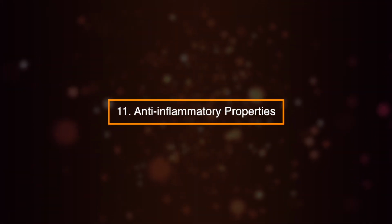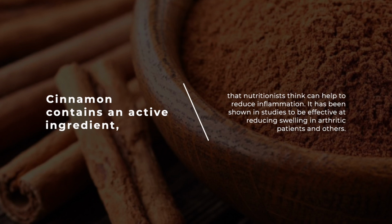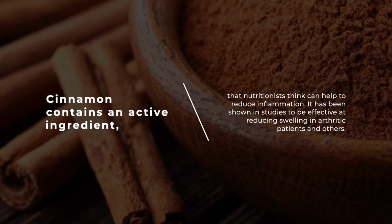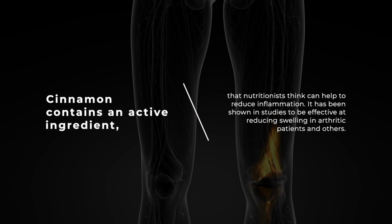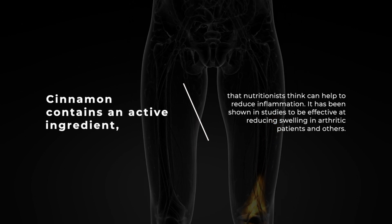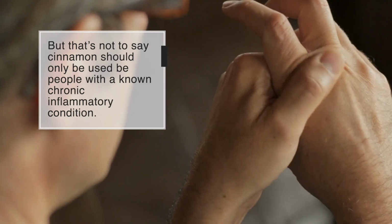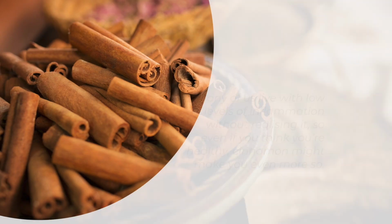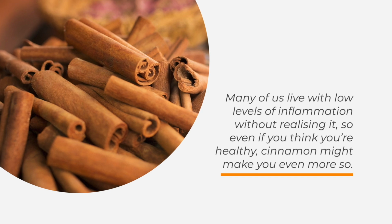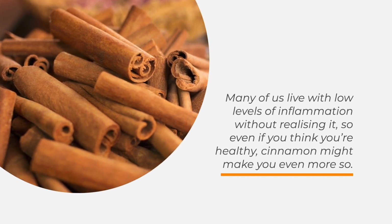11. Anti-inflammatory properties. Cinnamon contains an active ingredient that nutritionists think can help to reduce inflammation. It has been shown in studies to be effective at reducing swelling in arthritic patients and others, but that's not to say cinnamon should only be used by people with a known chronic inflammatory condition. Many of us live with low levels of inflammation without realizing it, so if you think you're healthy, cinnamon might make you even more so.